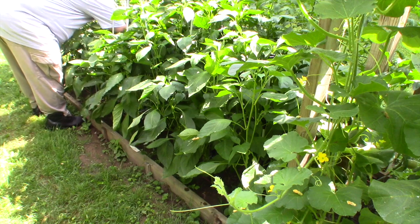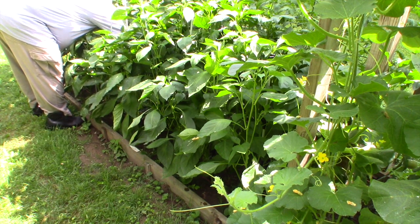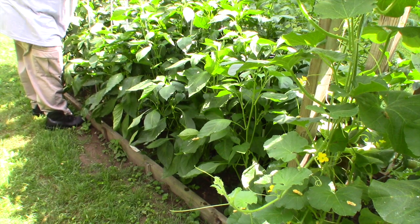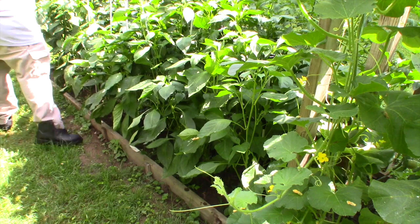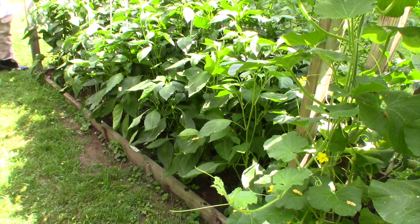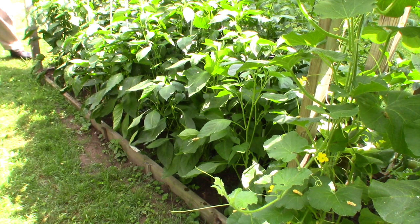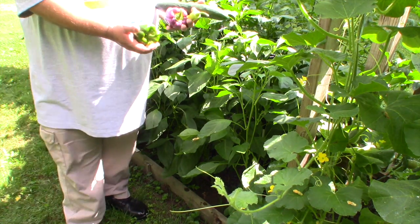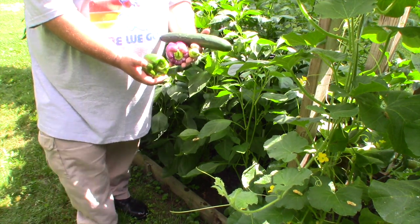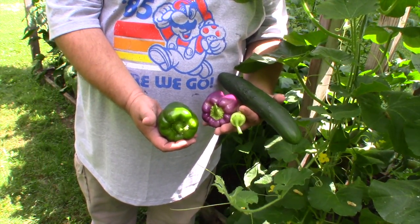Looks like this purple one's about ready to go. Get him picked. So there's a purple bell pepper. I think we'll go down there and see if it's ready. And more growing on him too. So as you can see, the garden is starting to become fairly productive here. So I'm real happy with that.